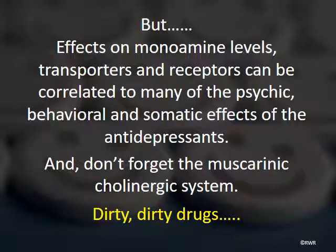In summary for this segment, expect that management of drug-induced side effects will be a significant component of helping your patients through their therapy. Patience and a thorough understanding of the relevant pharmacology of each agent is needed. In general, these agents are dirty, dirty drugs. In the next segment, we'll begin to look at the traditional, older antidepressant agents. Thank you.